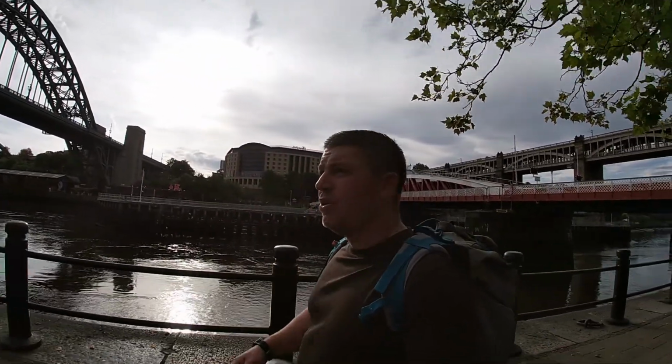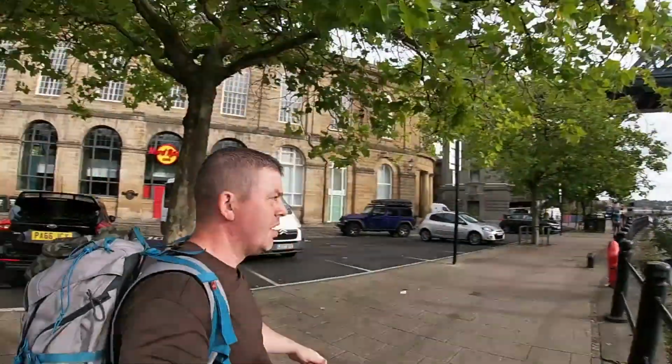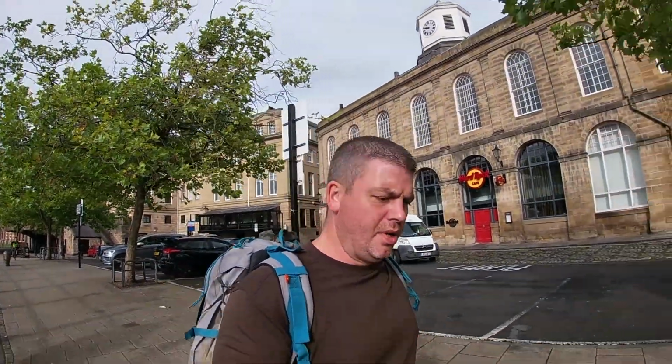So guys, we are just walking through the main part of Newcastle now. As you can see, that is the very famous Tyne Bridge. I believe it is Tyne Bridge. Kind of been greeted with a little bit of false sense of achievement at this point, because as much as it kind of feels like we've got to the end, we have still got a good couple of miles to go down to Wallsend, so we've still got to keep battling on.